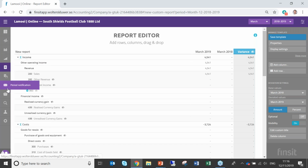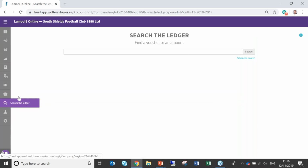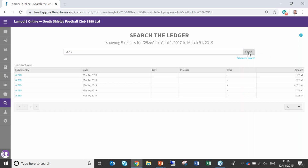And there's just one other thing that we wanted to show, which is search the ledger. Again, when we think about the analysis that you will be doing as part of the period reports process, one of the things is you may want to look for individual transactions that you're aware of. So I'm just going to put random into here and click on search, and you can see that's listed all of the transactions that exist with that value.